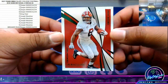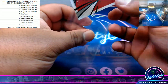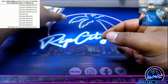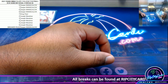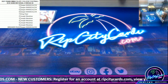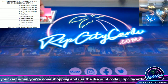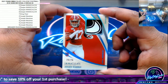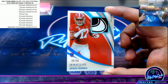So, starting off, going to the 5 spot, Josh Jacobs. The 5 spot being J-Miss. Let me... Dang it. I'll just use this for now. All right. Next. Look at that. Jalen Waddle with the glove Nike swoosh. A piece of it anyway. Going to the 0 spot.